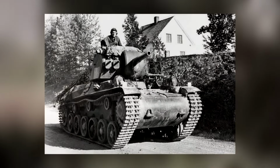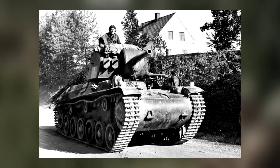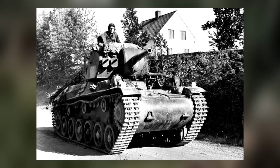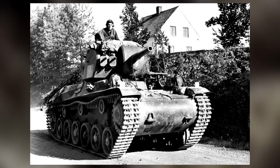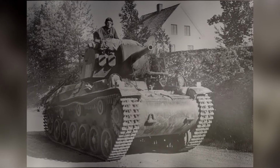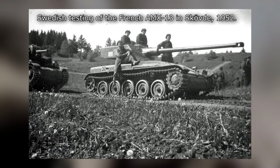Jump forward to 1952, and the tank is an absolute liability. Developing a domestic armored vehicle from scratch was near impossible given the time frame, and would only put the Nordic nation in a deeper technological hole. To keep pace with the competition, buying foreign was the short-term solution.